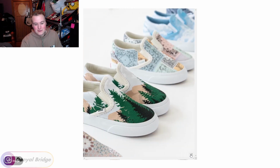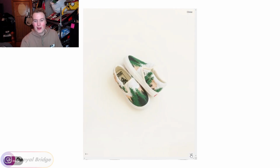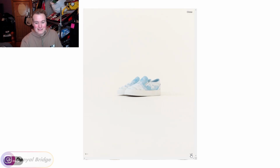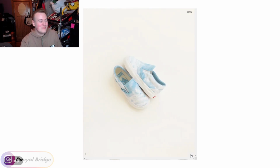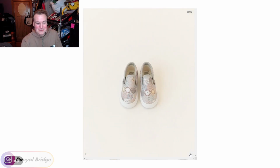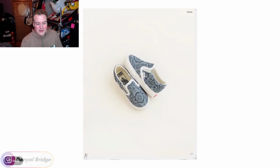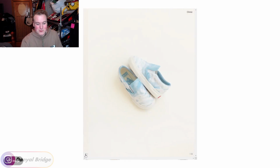Not too shabby, not too shabby. Again, I'm not hugely interested in it because I don't have a child, and I don't think I'd buy expensive KITH Vans for them if I did, so I'm gonna miss out on that. But maybe you guys have a child and you're interested in these. Definitely not for me. I'm more interested in the men's ones, obviously.